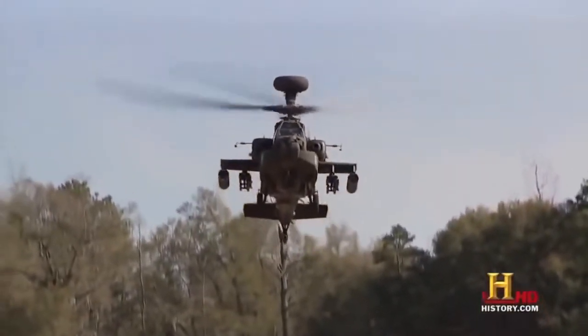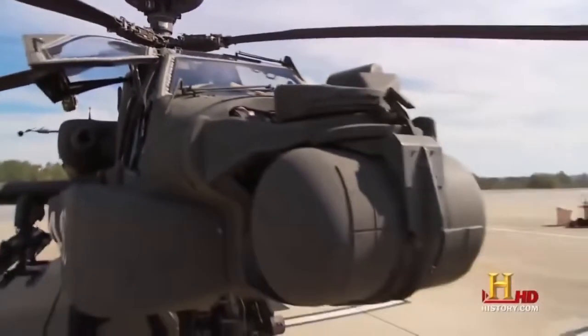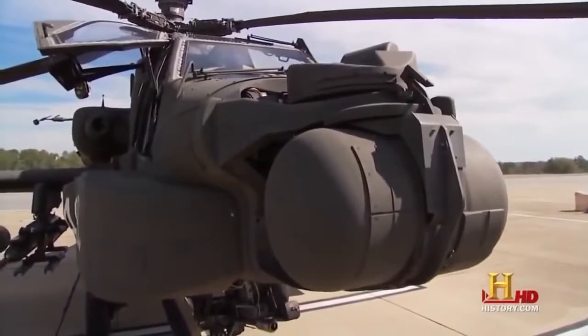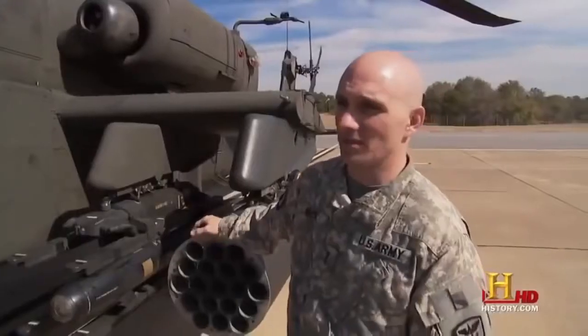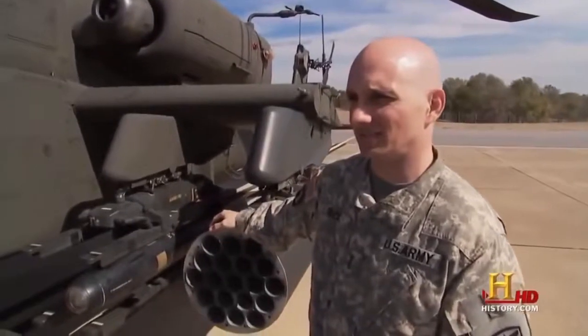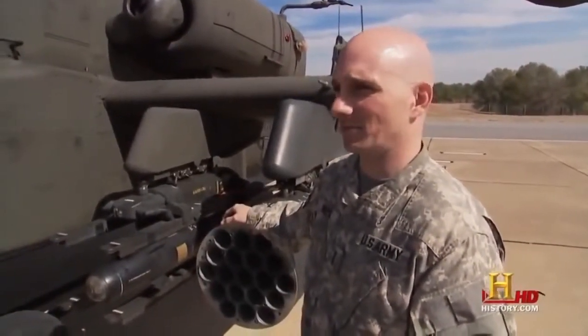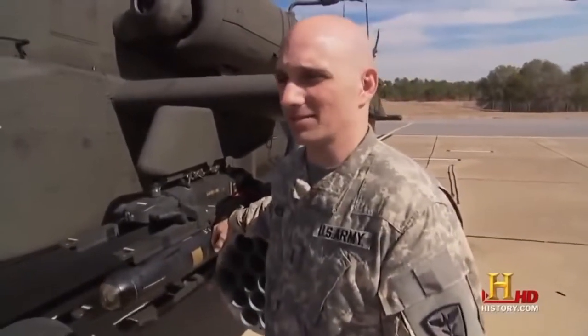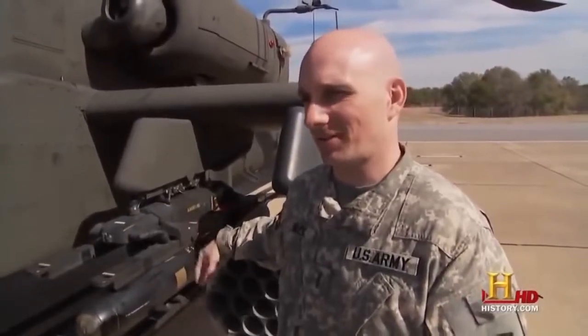The Apache is also equipped with state-of-the-art sensors located on top of the rotor and on the bottom of the nose that allow pilots to see any enemies that can see them. The part on top of that is a new sight for the Longbow radar. It's the fire control radar system. We can look out with a millimeter wave radar, look for tanks in the open, get all that data to our computers. That'll transfer it to a firing solution.